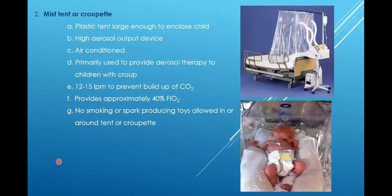All right, we got some other large flow devices, high flow devices that you didn't think about. What about the mist tent or the croupette? The one on the, that's a mist tent or a croupette. When your child has croup, right, they put them in a mist tent, also known as a croupette. It's a plastic tent large enough to enclose the whole child. Okay, here the whole baby will be in there.